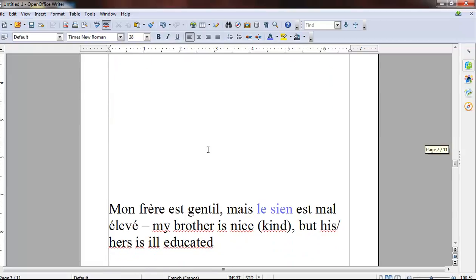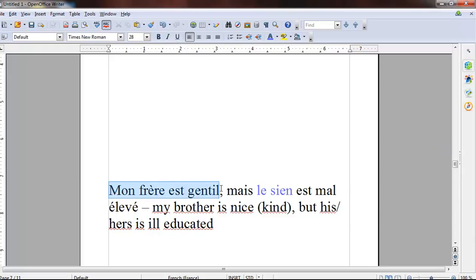Next one. Mon frère est gentil. My brother is kind. Mais le sien est mal élevé. But his is ill-educated, meaning his brother. Le sien, his, est mal élevé, is ill-educated or poorly educated. Mon frère est gentil, mais le sien est mal élevé. Also notice how you pronounce this: élevé. Élevé means educated, but mal élevé means ill-educated, because mal means ill in this case.